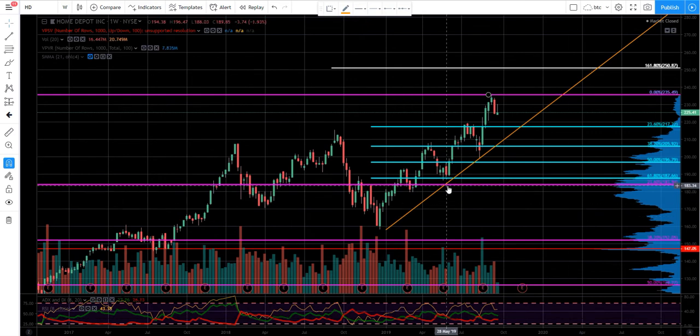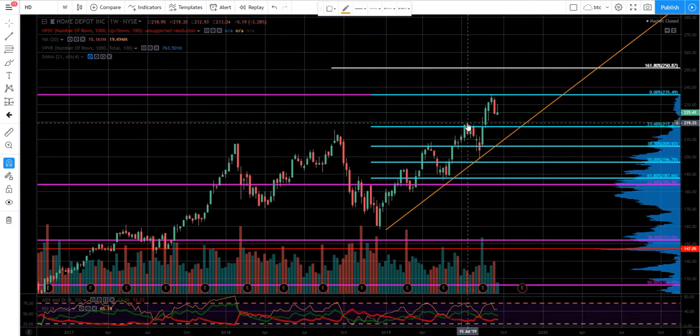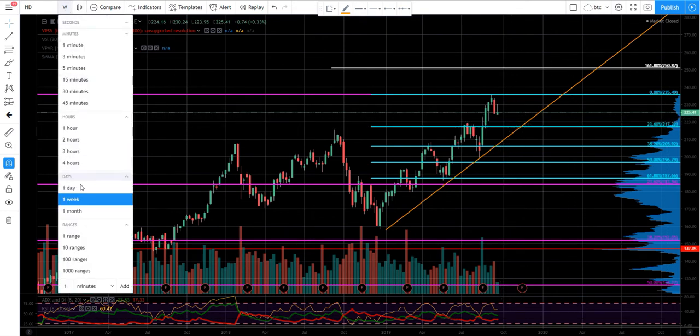Okay, so here's HD on a weekly chart. Again, not a lot of volume established up here on HD. And also that backtest is still open down here at the secondary 23.6 at 217. 217 to about 219.30 or so for a valid backtest. If we could see that, I think it certainly offers an option to buy.